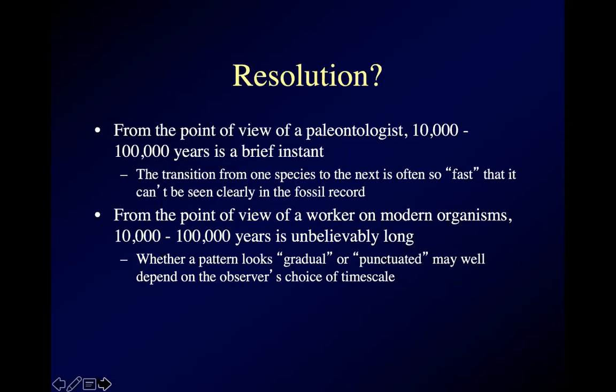So whether evolution looks gradual or punctuated may depend on your choice of time scale. On the one hand, you can track changes in things like allele frequencies from one generation to the next, year by year, and that looks gradual on that time scale. On the other hand, you can't track year by year changes in most of the fossil record.